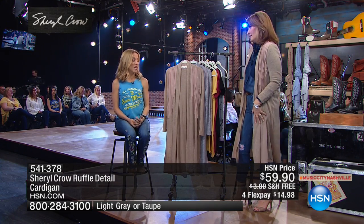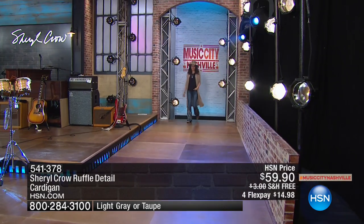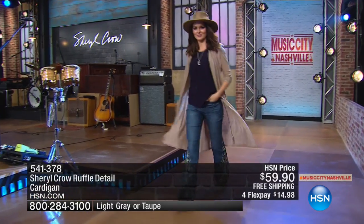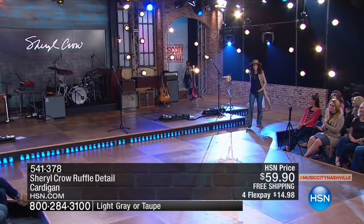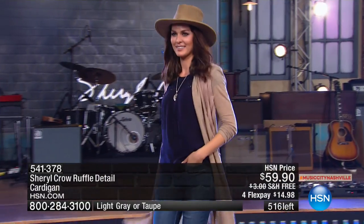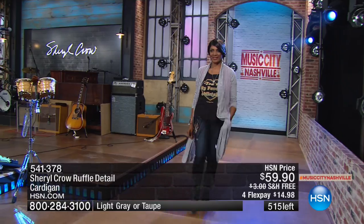I love things like this. Cozy, cute, easy duster, but this just has so much style, and you'll see on the girls. You throw this on, it's very elongating on the body. These are incredibly flattering. I can't believe this is only $59.90. I actually thought that this would be a lot more, because it looks so chic and so expensive.